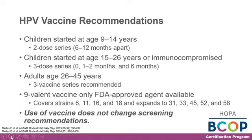So this kind of restates what I just said. Children started at age 9 to 14 years get the 2-dose series about 6 to 12 months apart. Children started at age 15 to 26 years or who are immunocompromised get the 3-dose series at 0, 1 to 2, and 6 months. Adults 26 to 45 get the full series regardless.